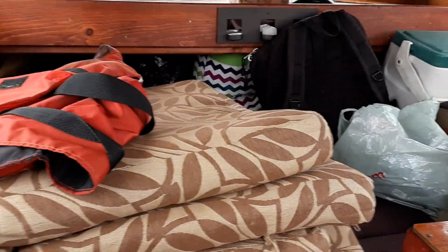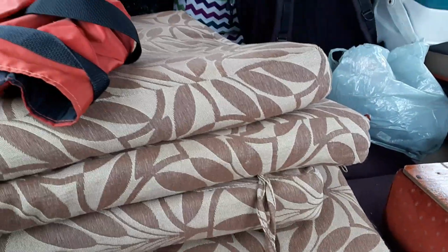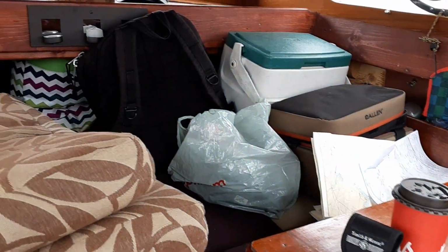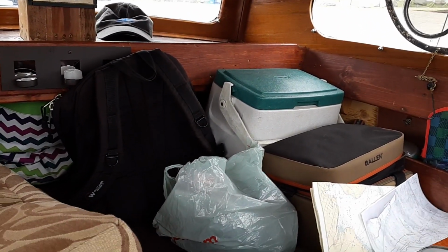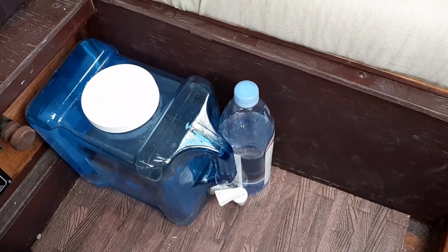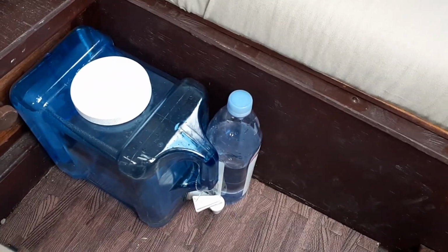So this doesn't look organized. These are cockpit cushions. I probably just leave them in here because I don't really need them. Once I get sailing, I may just sit inside. So all my clothes and stuff and a couple extra life jackets are puffed under there. Sleeping bag is in the plastic bag. Food in the corner. I set my water, both a smaller jug, just filled from home, and a water jug.